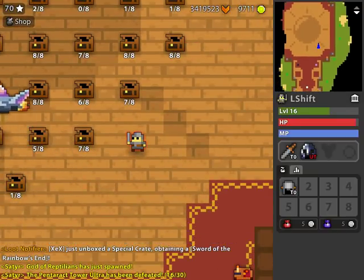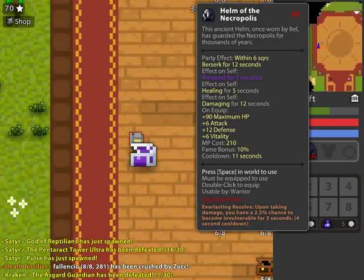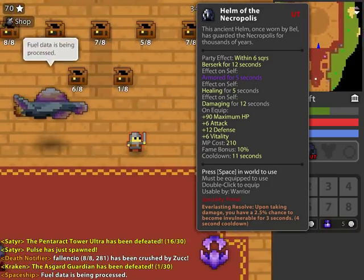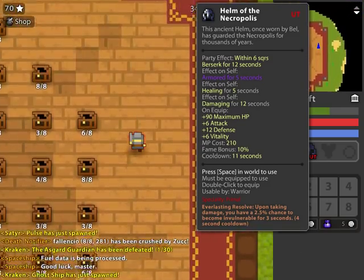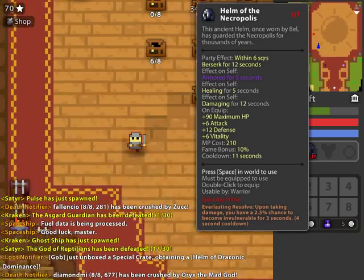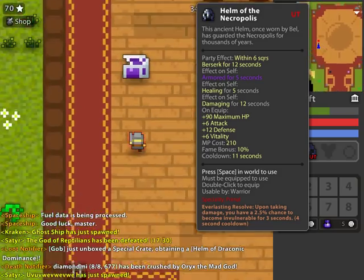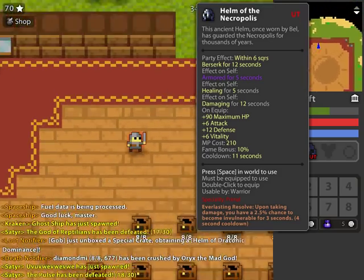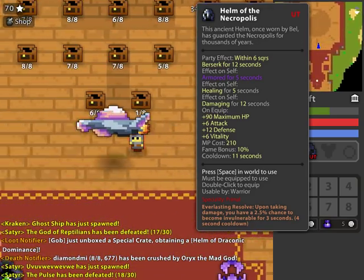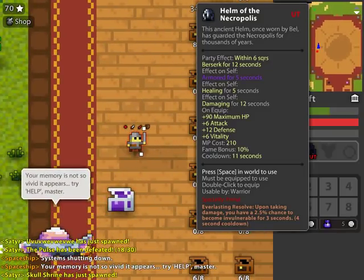Next up, everybody, we have the Helm of Necropolis. This bad boy is like an upgraded jug. Notice the stats on it, as it has damaging for 12 seconds, healing for 5, armor for 5, and berserk for 12. But the MP cost is really high, which I don't like. And the cooldown is really high also, which I don't like. Speciality is pretty much the same as anything else. 2.5 chance to become invulnerable for 3 seconds. So, it's pretty cool. And I mean, look at all these buffs. Who wouldn't want this thing?